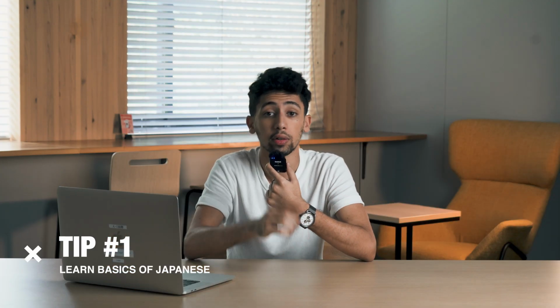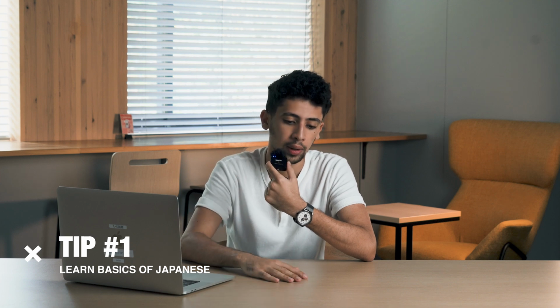Tip number 1 for you guys: learn some basics in Japanese before coming here. Believe me, it's pretty nice. It's very helpful. Even if you're just learning the hiragana and katakana, which are basically the alphabets. Forget about the kanji, the hard one. But if you learn those two basics, then you have a smooth transition into campus. And believe me, it's so helpful.